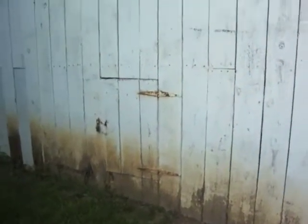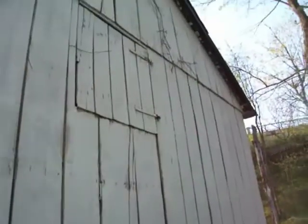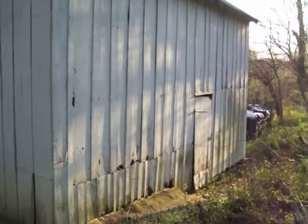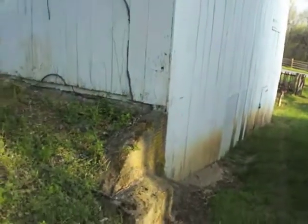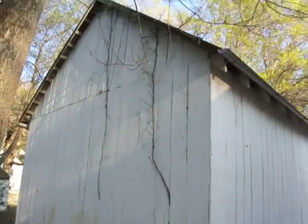Coming around the side, we see a door down low, a door up above. Looking at the first building, there's a door up above. Here at the back of the building, we see it has one door. Swing over to the second building. We see some concrete work there that was poured. No door in the back.